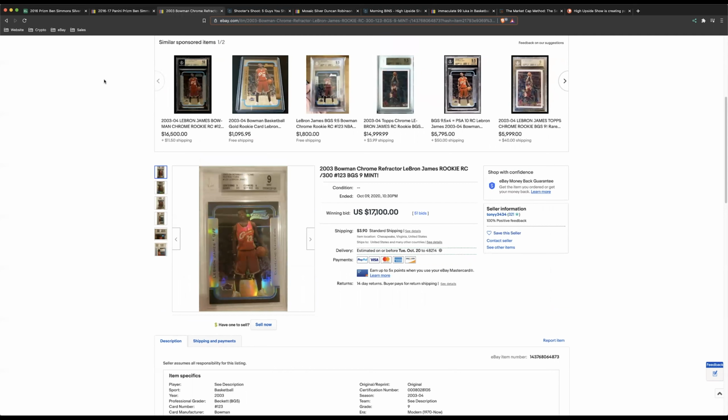I also found out from Card Ladder that LeBron James's Bowman Chrome Refractor, one of my favorite cards, hit a new high yesterday. It sold for $17,100. The previous high was around 15,000. So look, I've made articles about this and podcasts as well. Serial number cards are the play. I know we all go off pop report and total graded circulation, but if you can get a serial numbered card, it's probably going to do well in the grand scheme of things. So I feel like every time this card is listed, it's probably going to hit a new high just because there's not that many available. And LeBron fans are crazy.